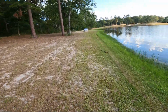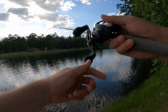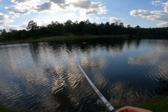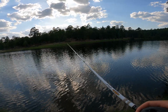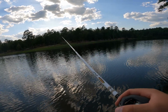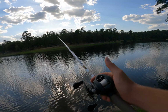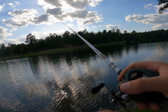Let's go up towards the north a little more and keep fishing. It's only been about 5 minutes into this challenge. Cast it far out into the middle. This is obviously an unideal setup for the drop shot. I have 14-pound fluoro on, and being a baitcaster, it's not as easy to cast out. But I will give a shout out to this Lew's reel, being able to cast out such a light bait.